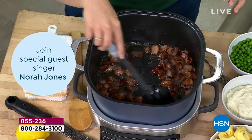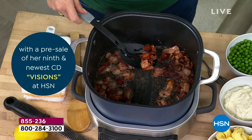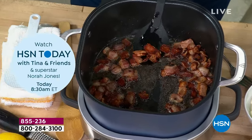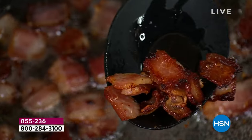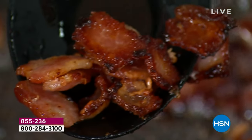You can see sear and saute, so we've been doing the bacon. Look at the bacon, isn't that gorgeous? Look at the caramelization on that bacon. Before I add anything else to it, I want you to see the caramelization. Hopefully the camera can pick up that nice shine and glisten. That is perfectly done bacon. It smells so good. I'm trying to resist just eating it off the spoon right now.